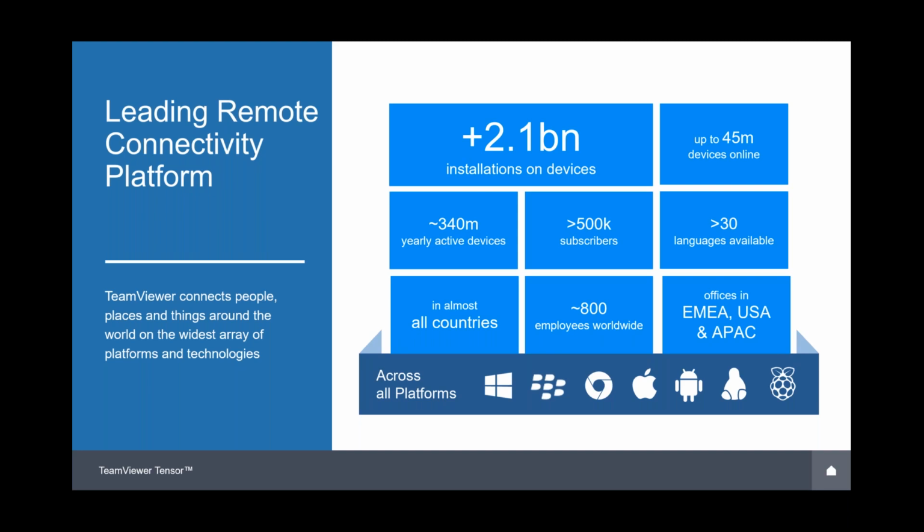And of course, as I mentioned earlier, we've got offices across the globe, and we are very operating system agnostic. So our solution works on the widest range of operating systems. You can see all the way from Windows to Blackberry, Chrome OS, Apple, Android, even Raspberry Pis for your IoT solutions, and so on. So we're constantly evolving as a company. We're constantly adding more flexibility and more reach by making our solution available on as many platforms as there are. That is a big benefit for organizations that use our solution, because once it is available for all types of platforms, you can continue to support either internal or external customers, regardless of what kind of devices or operating systems they are using.